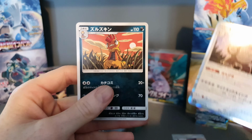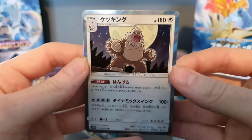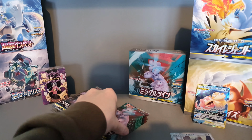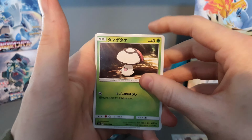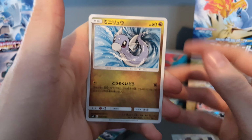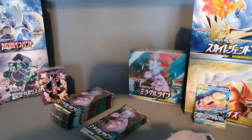Second holo, and we have got slacking. Yeah. Just like taking a turbo shit. Spiders in this set. I like spiders.